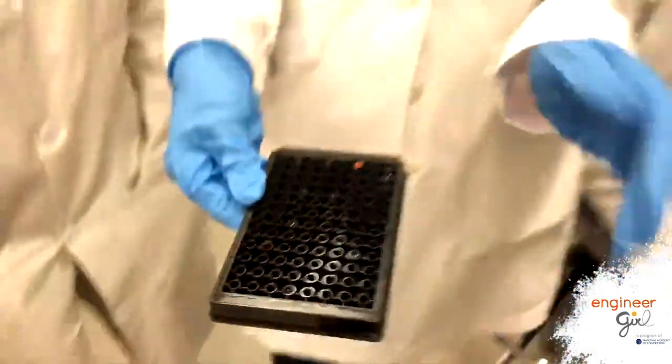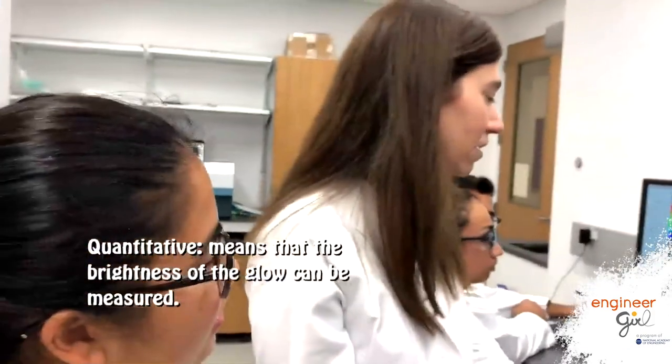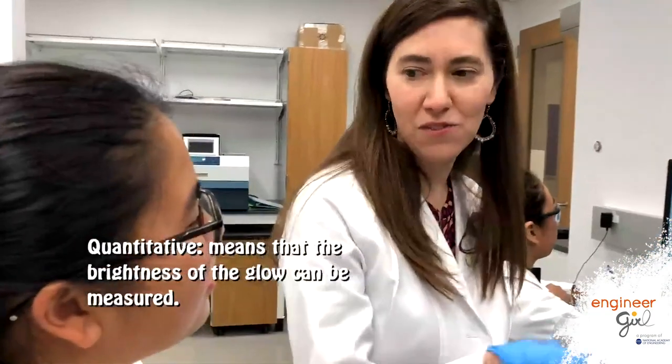But remember, not all fluorophores excite at the same wavelength. That's only UV light. So this machine has the ability to filter out different types of light. So this machine will be able to give us a quantitative assessment of how bright each of the particles are in their respective excitation and emission wavelengths.